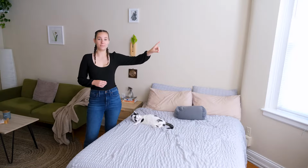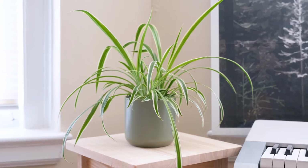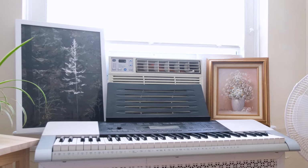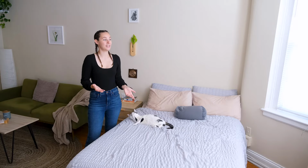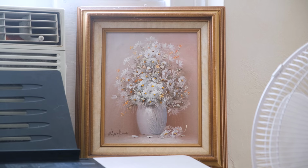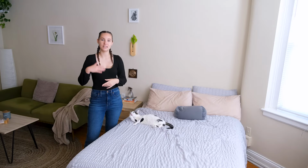On that side of the bed by the windows, I have a plant stand with a spider plant on it. I've got a couple of art pieces framing my AC unit to make it look a little bit more presentable. One of them is again a paint by numbers of a photo that I had taken years ago. This one was in Portland, Oregon. The other painting is one that I got at the Georgetown Flea Market. Actually, my dad got it for me when he was visiting earlier this spring.